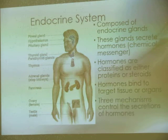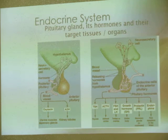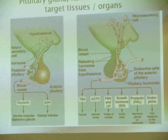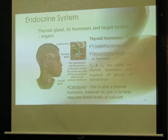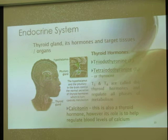There are three mechanisms that control the secretion of hormones, the main three mechanisms. The endocrine system is made up of the pituitary gland, its hormones, and their target tissues and organs. Part of the endocrine system is also the thyroid gland, its hormones and its target tissues and organs. I would remember that target tissues and organs thing a lot.